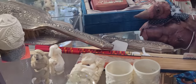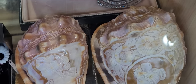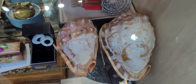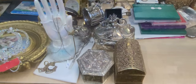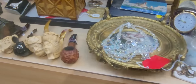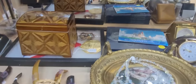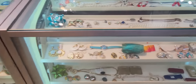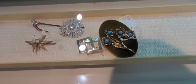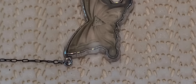This vendor has a lot of unique things also. Love that jewelry. Trinket boxes. Oh, look at these. Look at that cute butterfly necklace. Look at this. Looks like it's glass.